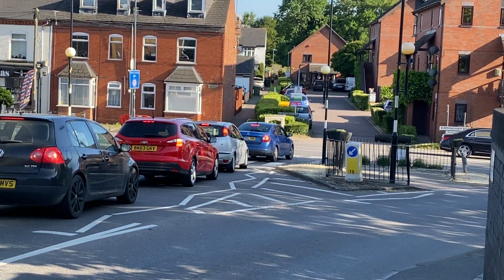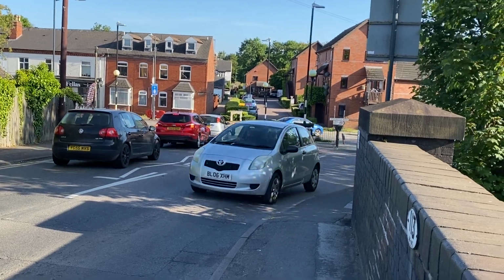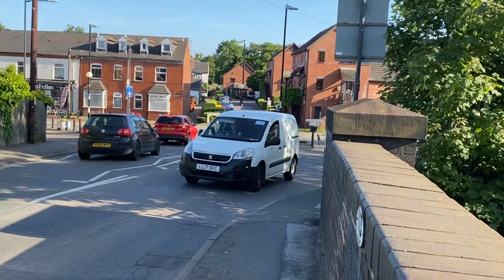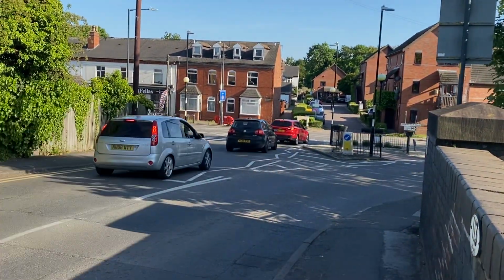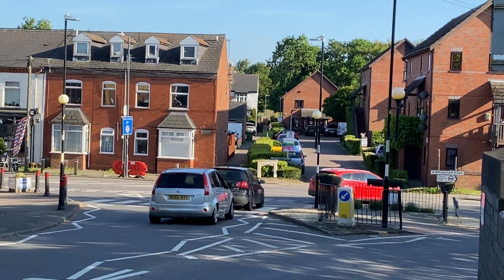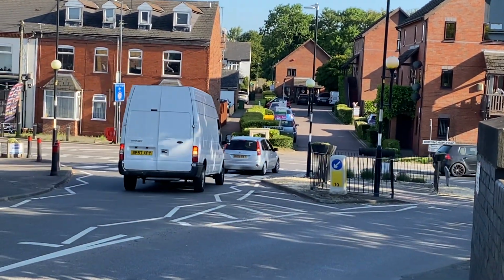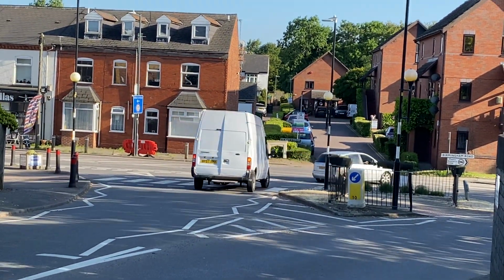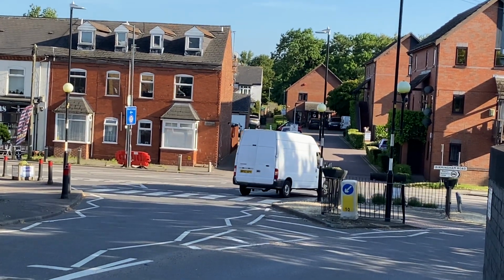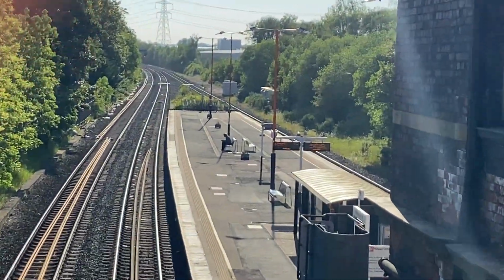This is the view of the junction that we just looked at from the other way, from on top of the railway bridge. And you see how quickly traffic can pick up and how there's been significant infill of spaces within the village already from housing developments, and how there's not a great deal of internal space, and how there hasn't been a great deal of planning done in terms of the network infrastructure around here. But what we do have, as you can see, is a railway.